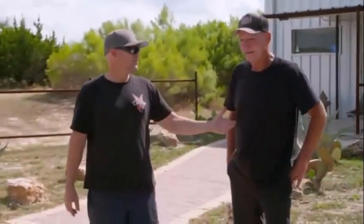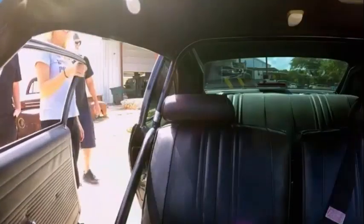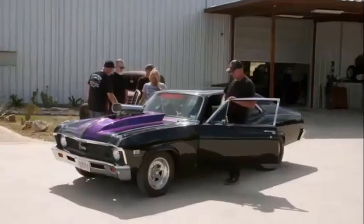You ready for a burnout? Hell yeah. That was a stupid question, wasn't it? Do you want to go for a ride? Let's do it. We'll see if you know how to do it in this driveway. Hey, it looks good back here. All right, here we go. Ready?